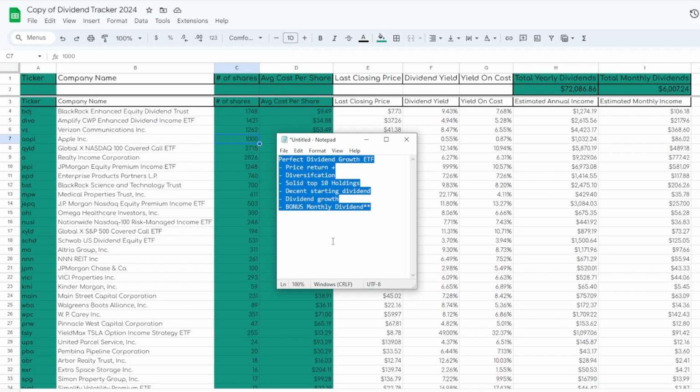Now, I do have good news for you. I did find a dividend growth ETF that crosses off every single one of my qualifications when it comes to finding that perfect dividend growth ETF.